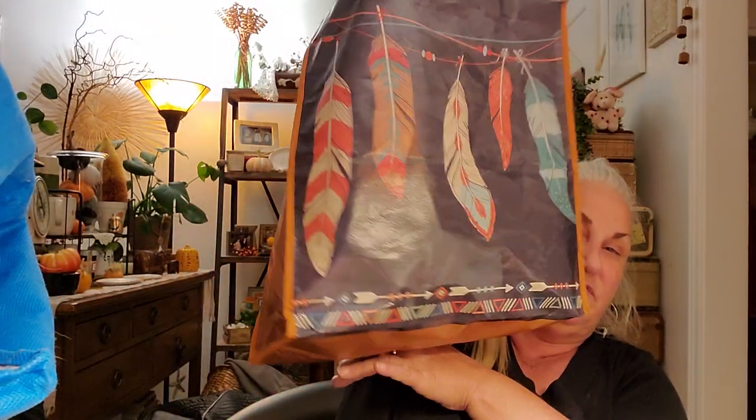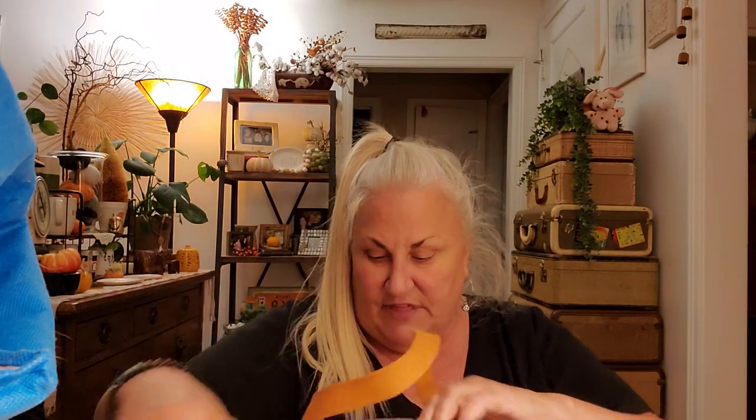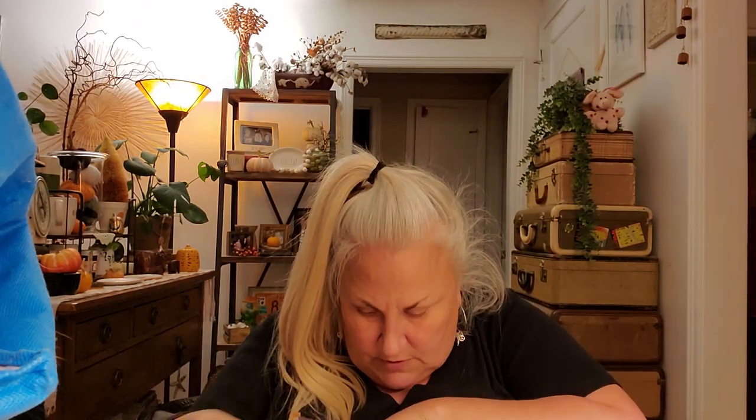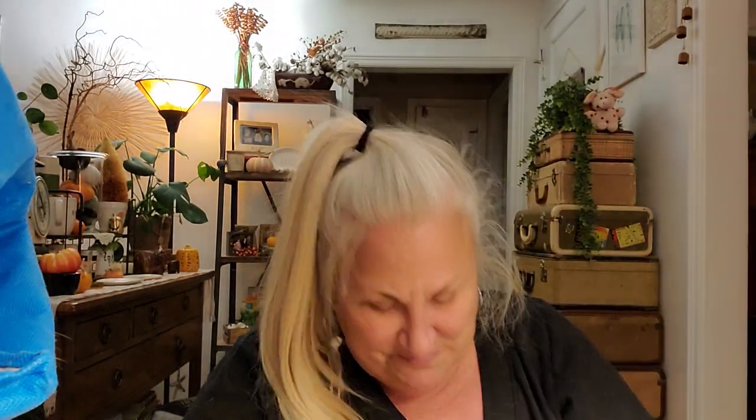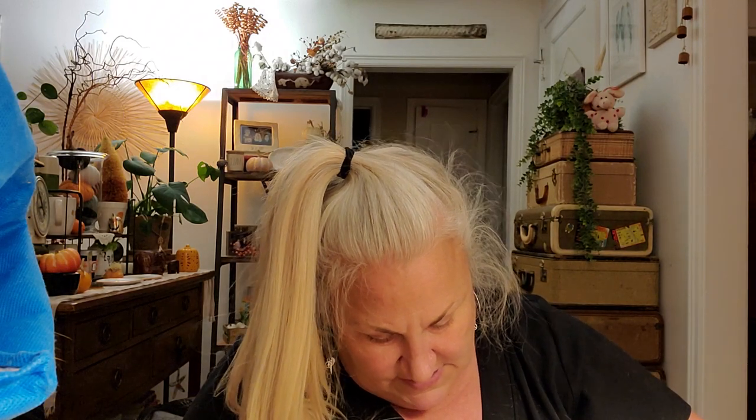Oh, I still got more stuff. So I still got a few more things here. I got this bag, which I love, love, love. I love feathers. Love that look. And I got more of those cards. I just tried to grab as many as I found. Then I grabbed these thank you cards. And then I grabbed this, what do you call it? A brag book, a grandparent's brag book. It says, speaking of the grandchildren. So I think that's super cute.